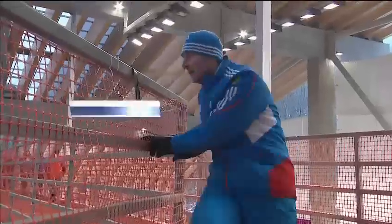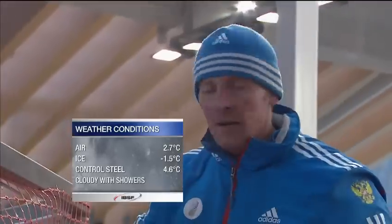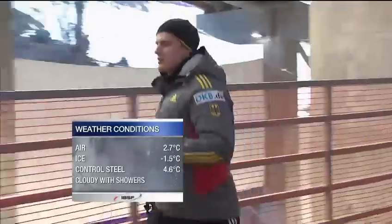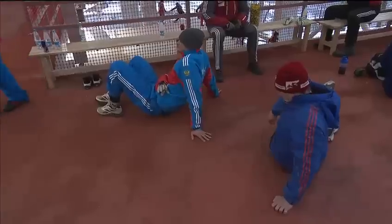And 3 stories up, here is Zubkov warming up in this huge cathedral-like cavern at the top. Air temperature 2 degrees, well, that's come down 8 degrees since this morning, and ice -1 or so. What about the ice, though, Kurt? The track crew very inexperienced. What does it feel like when you're sitting in the back? Do you feel it chattering and bumping?